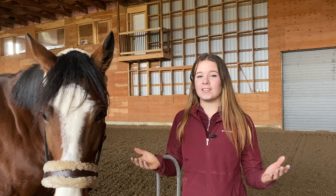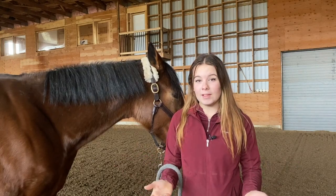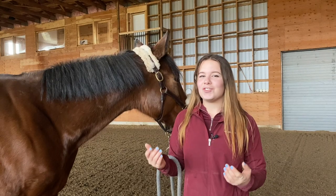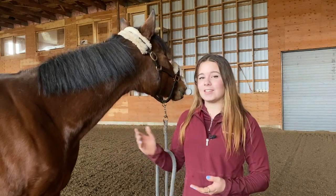So desensitization training is basically exposing her to a bunch of different things that she may encounter, whether it's on a trail ride, during a polo game, or during a charity event. So I have quite the list of things like plastic bags, whistles, and a whole bunch of stuff to hopefully start the process of desensitizing Ophelia.